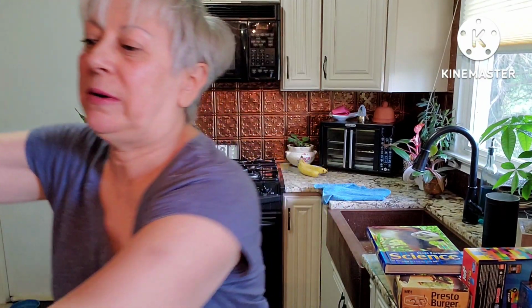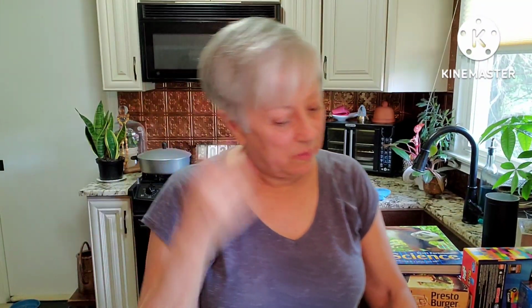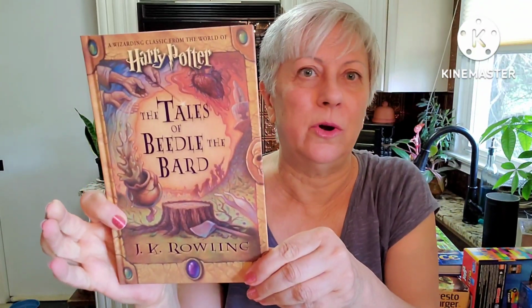Let me put this fabric back in here. I want to keep it as cat hair free as possible. Picked up this book for my daughter. It's a Harry Potter book, The Tales of Beedle the Bard. I don't know what that is, but she'll know. You know, she loves her Harry Potter.